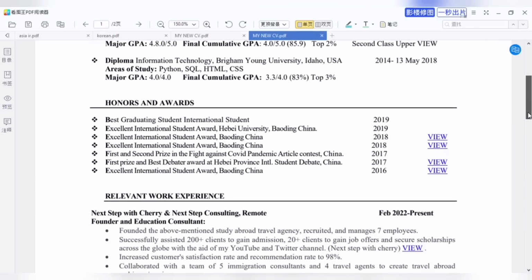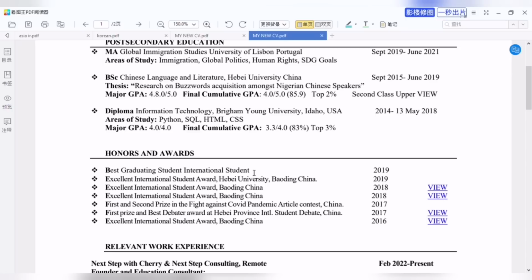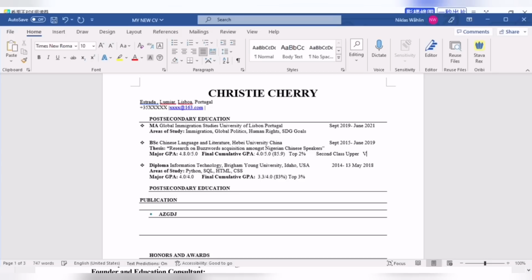So another thing now would be your honors and awards. But there is also this view. You see this view. You can also put your transcripts, so that if you click on this view, it will lead you to my certificate that I already uploaded on my Google Drive. So it's just for you to upload your document on your Google Drive, copy the link, make it visible by removing the restriction, and then come to your Word. Let's say I want to add my transcript, and I've already copied the link from where anybody can view it. So you just come here and type view.